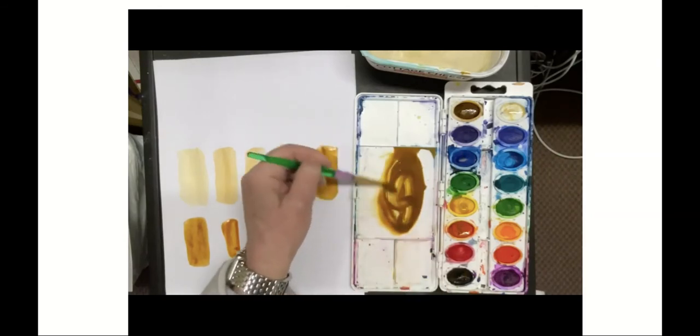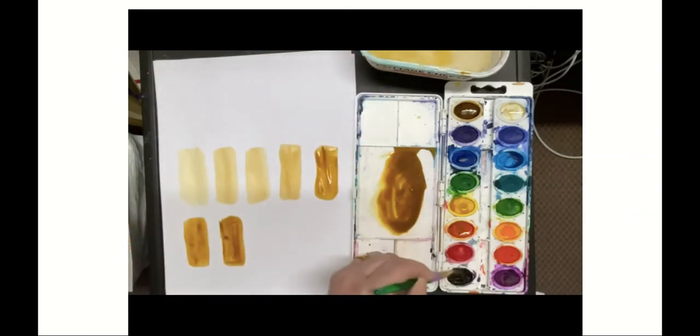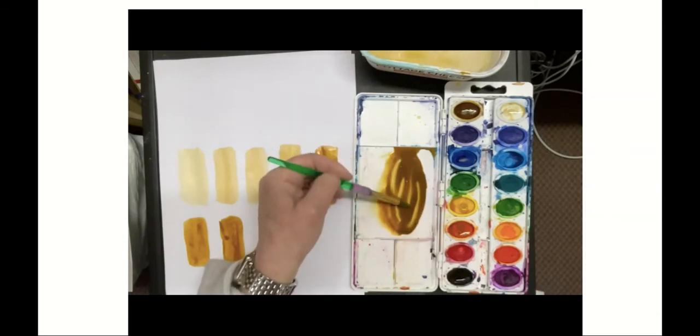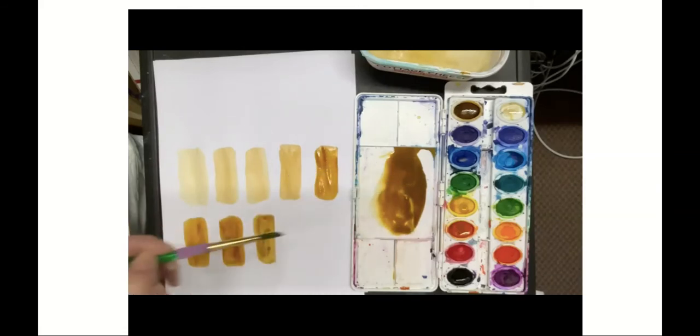Now it's beginning to look more like other people's skin tones that are darker, because it just was getting too orangey and too browny, and it wasn't looking like the skin tones that I've seen other people have that don't look like me. So I was trying to replicate other skin tones that don't look like me. Which is hard because it's not my skin tone.